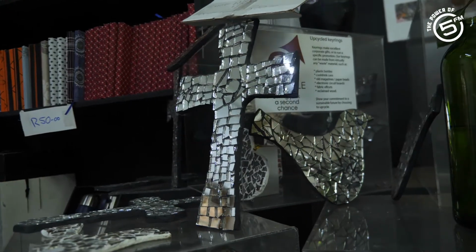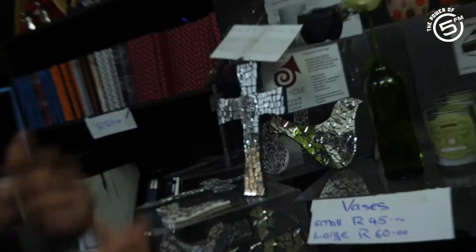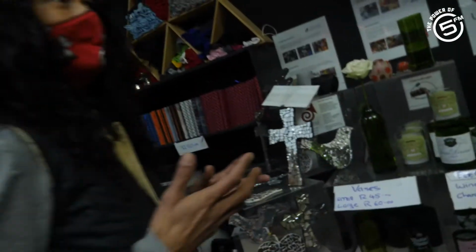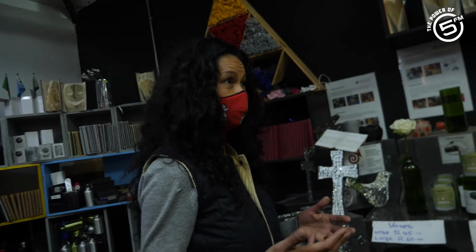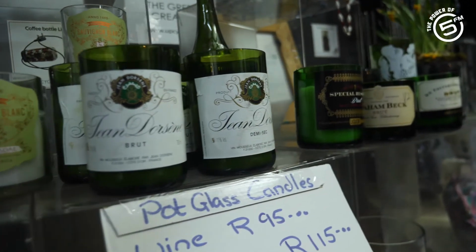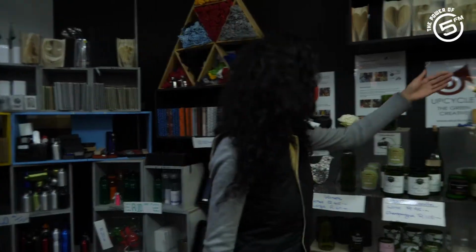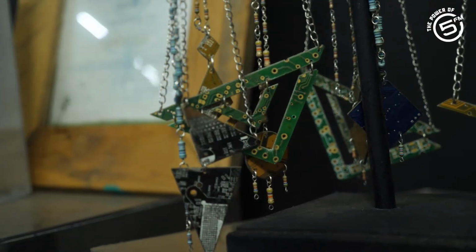Mosaic is made from a variety of mirror offcuts and a lot of tiles. It's phenomenal if you actually understand the amount of waste that comes from that. We create very sentimental candles from very specific, say, champagne or wine bottles. We've got future jewelry right over there.